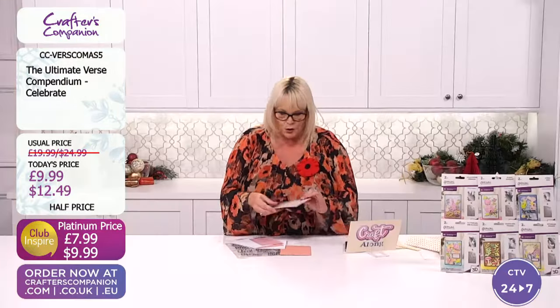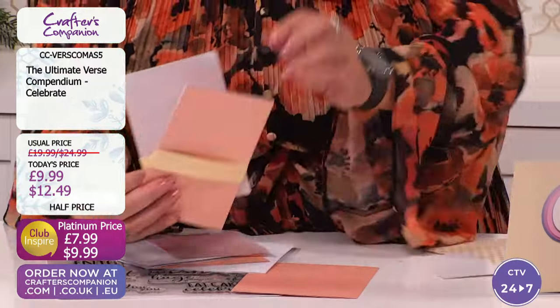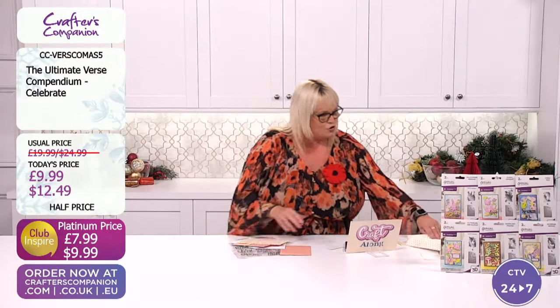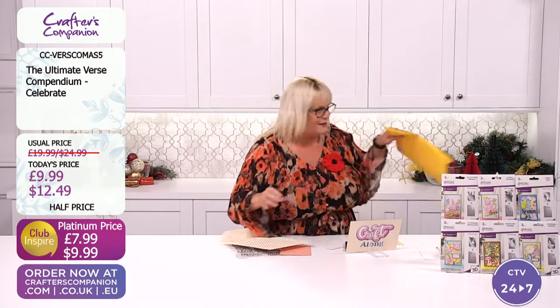There are smaller sizes as well, so that's your 5x7, and this is your 4x6. Again, with the paper ones you've got in there. I was trying to... I was like this, Jan, that's what I was doing. Is there anything else in there?